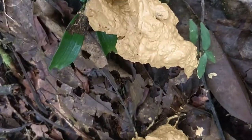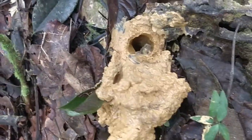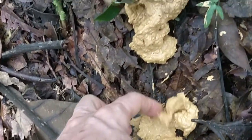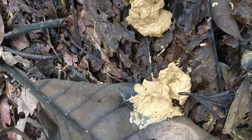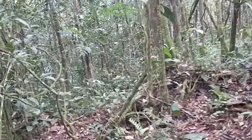Some strange thing going on with the clay. Wow, what is that? Something's living there. Tell you that much. Golden clay. Alright, so we find the points. Looks like they're kind of marked, so it's not terribly bad, just hard to find the paths to get here. There's some different various paths. This golden clay is pretty cool actually.